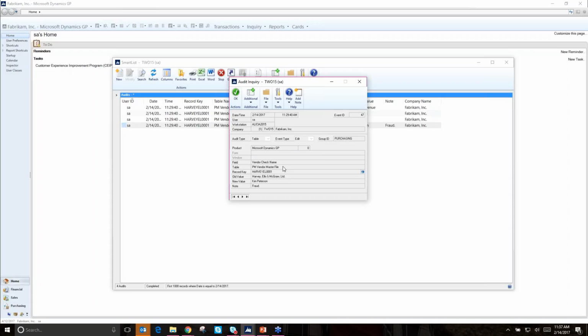Then we show you the field that was changed, the table that field lives in, the record key, in this case that's the vendor ID that we changed, old value, new value, and then any notes that you require the end user to put in. If you weren't requiring notes, then that just stays blank. But you can see it's a really nice snapshot of exactly what things were before and what things are now and why. So that's kind of the whole basis of the Auditor product.